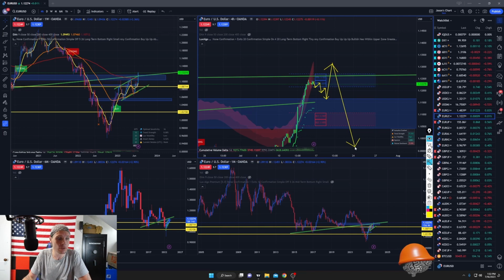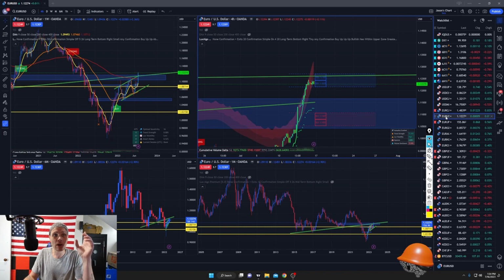and then a big move to the downside, probably a massive move right off the bat, because it's a big, big area. I would assume there are a lot of traders going to be starting to open up shorts from there. So I'm not going to trade Euro this week.